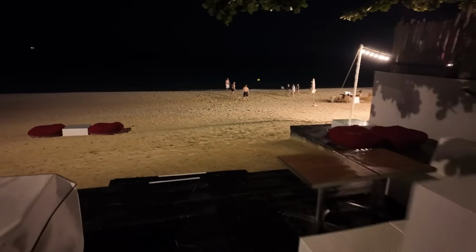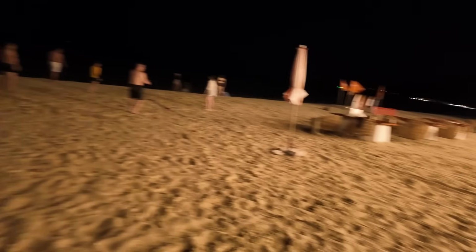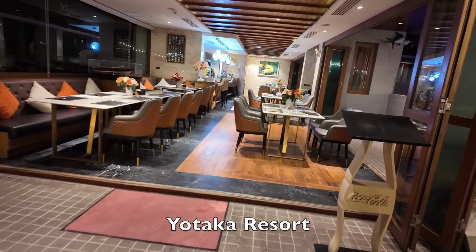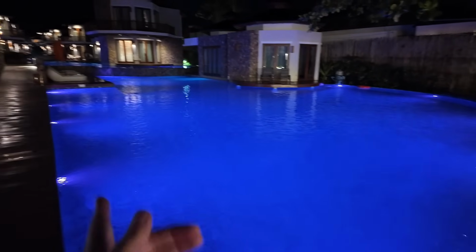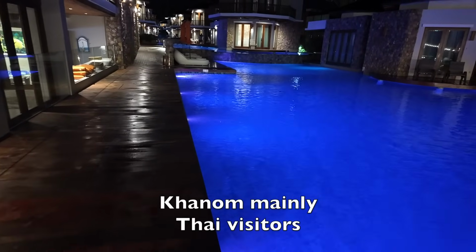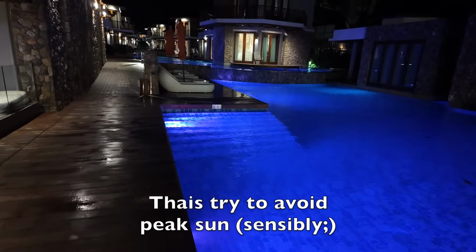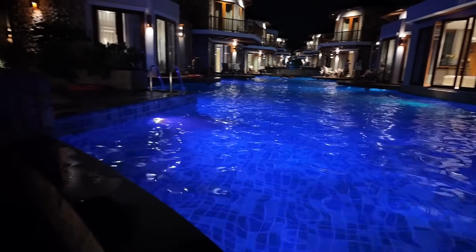Night volleyball going on. And this place is called Yotaka. Another swish dining room here, Yotaka. Another lovely resort. And as you can see, people on that balcony. I don't see anybody all day, then suddenly. But this is a very Thai resort, right? And Thais don't generally walk on the beach in the heat of the day like mad dogs and Englishmen and the odd Canuck like me. What the heck? Again, low season, go figure.